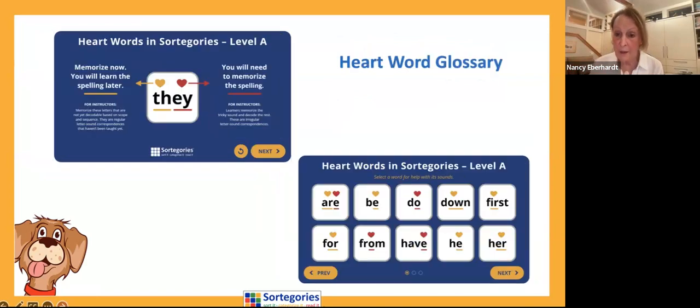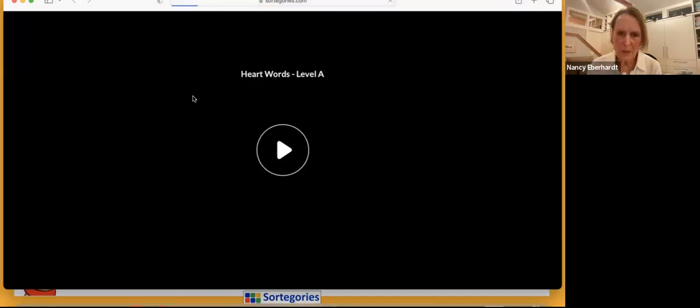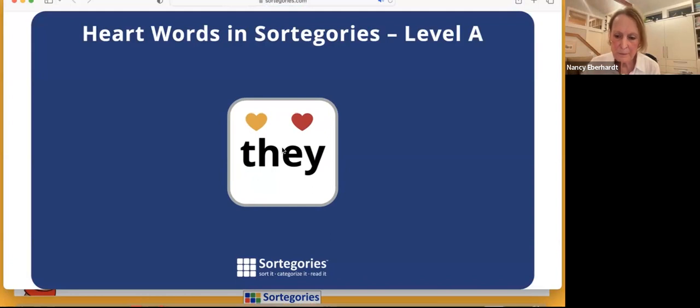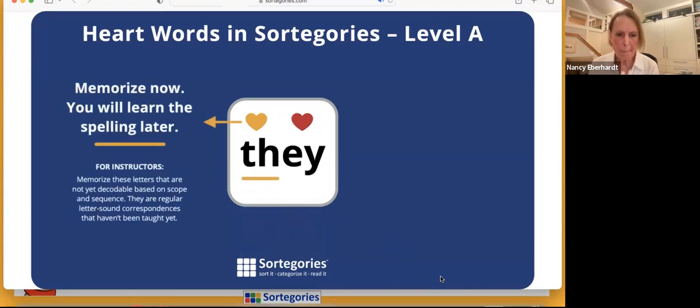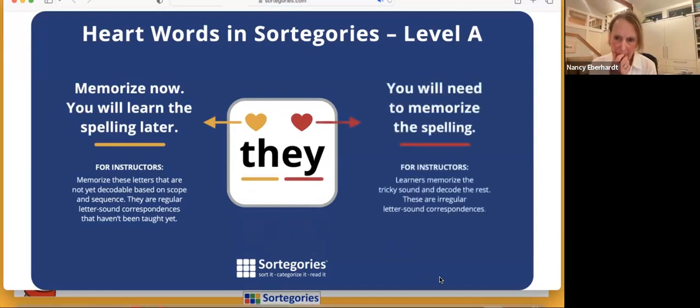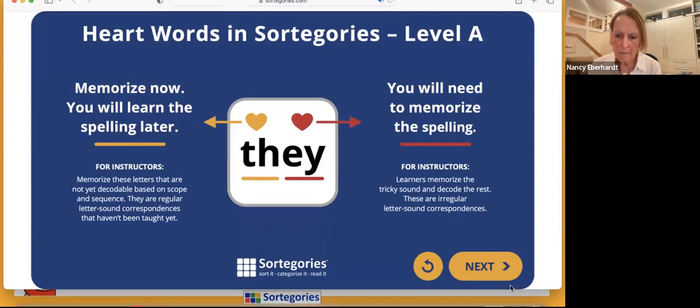And in Sortagories, we do have a heart word glossary, which I'm going to just show you because I think it explains it better than I can. Hearts let you know which part of the word is tricky. The heart part needs to be memorized. The rest of the word can be decoded using your knowledge of letters that represent sounds. A yellow heart means you'll learn the way the sound is spelled later. A red heart means you'll need to memorize the sound's spelling by heart. Click Next to view words that have heart sounds in level A.